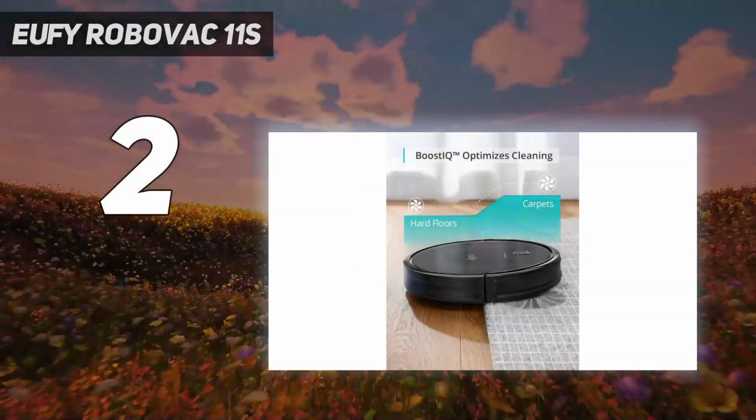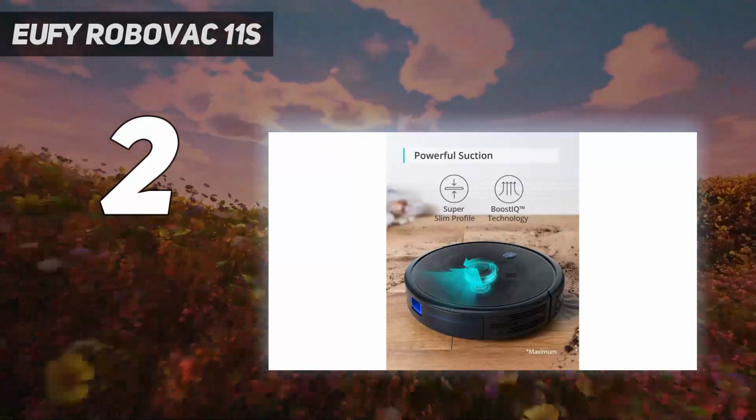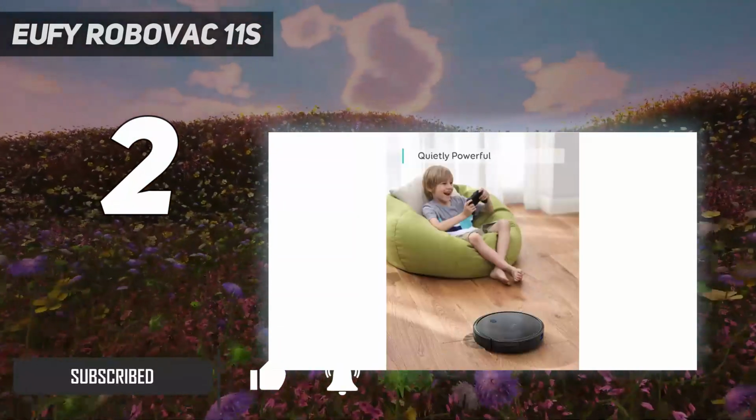Number 2 of my list. Eufy RoboVac 11S. If you're looking for a robot vacuum on a budget, the Eufy 11S is worth considering. It has a reasonable price, and that price is often discounted, so you'll be hard pushed to find a rival that's such good value for money.